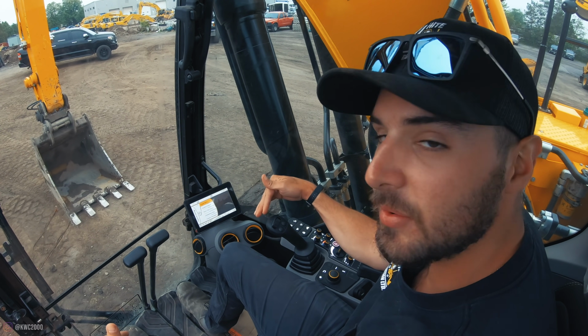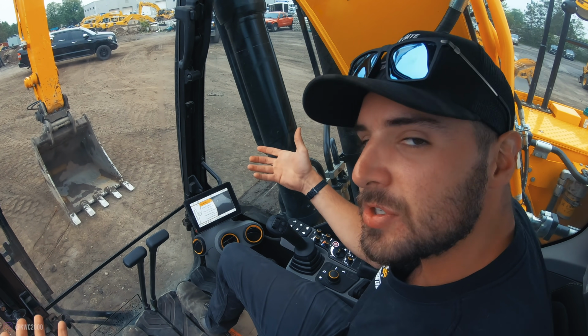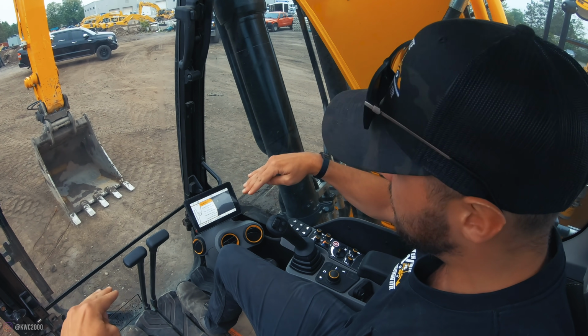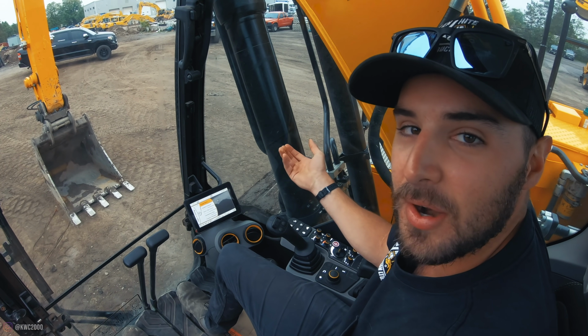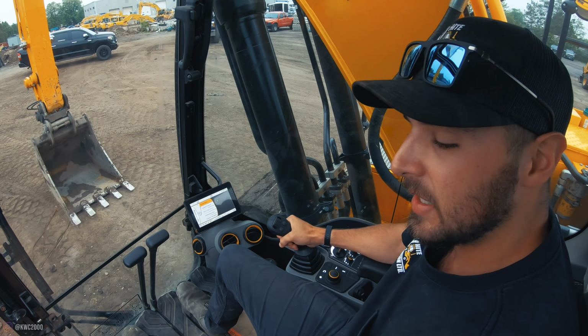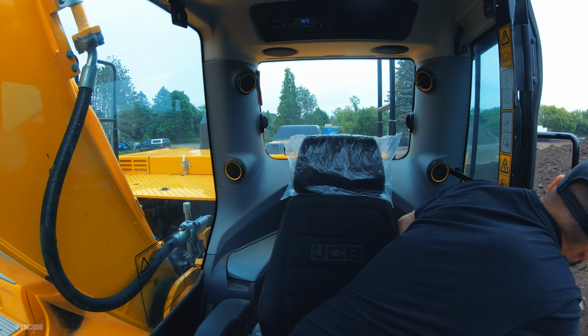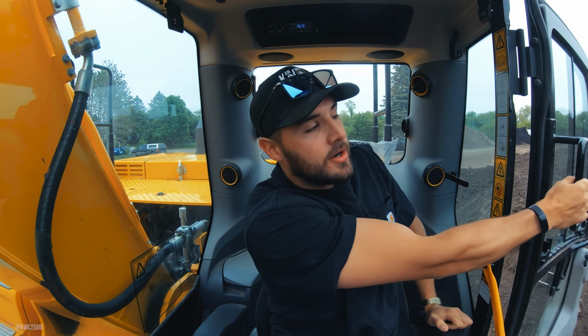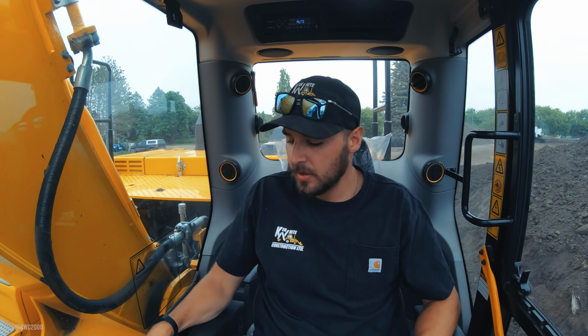The only thing I would say is I would like the joysticks to be a little bit higher, because I'm used to the Komatsu where the joysticks come up to about here, and I hold kind of the tops of the joysticks. That's how I run it normally. Some people hold them like this. The seat is super comfy. It's an air seat. We'll go ahead and close. There's a nice little grab bar here. Close her up. Key. Press push button start.